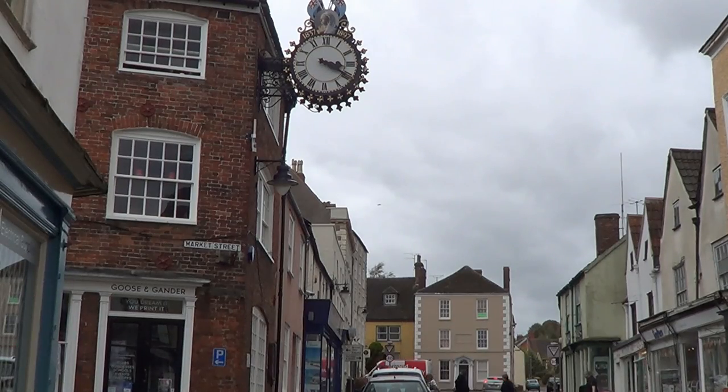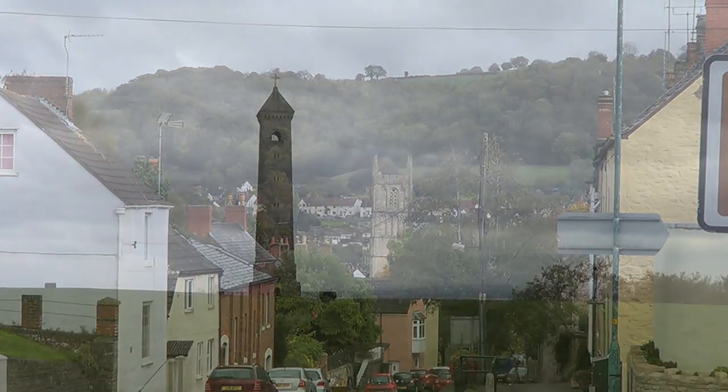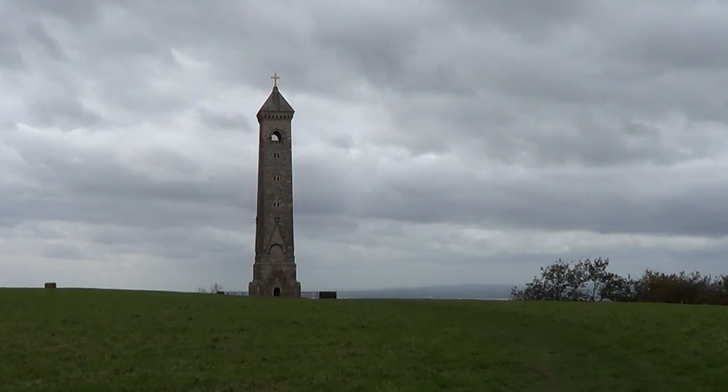So that was the end of a very nice day back in the Cotswolds. I had thoroughly enjoyed exploring Wotton-under-Edge, and the highlight for me was the walk up to Nibley Knoll with the wonderful Tyndale Monument.